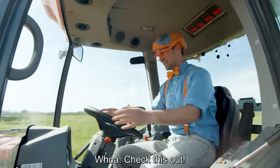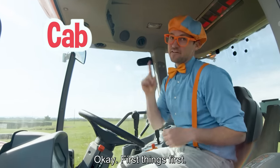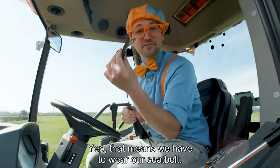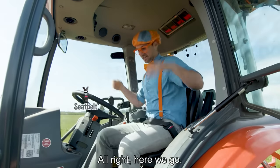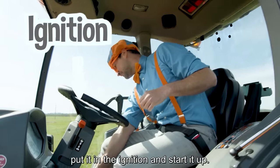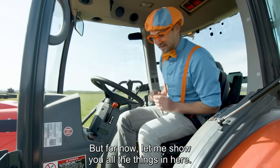Check this out! Yeah, we're inside the cab of the tractor. Okay, first things first. Safety first. That means we have to wear our seat belt. Perfect. All right, there we go. Now that we're all buckled up, we can take the key and put it in the ignition and start it up. But for now, let me show you all the things in here.